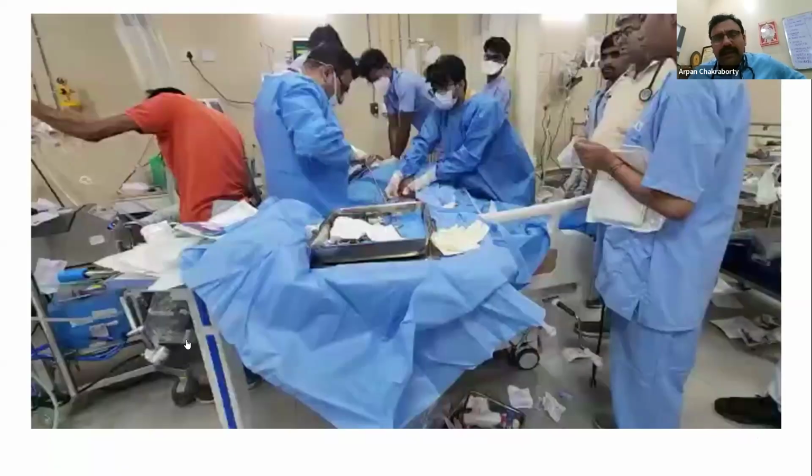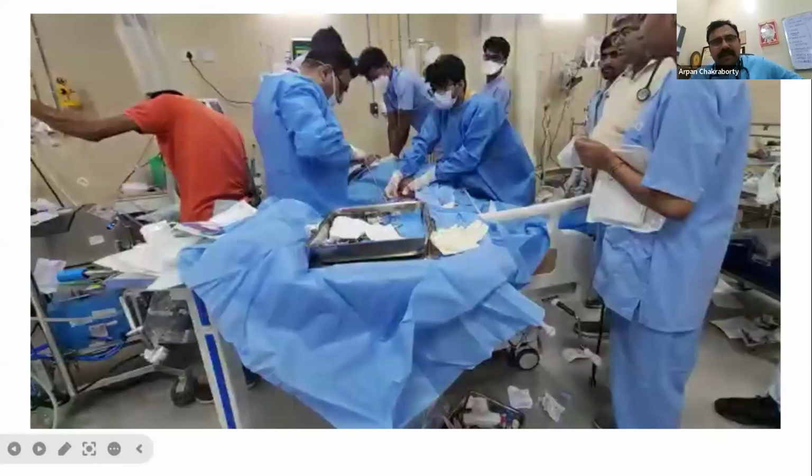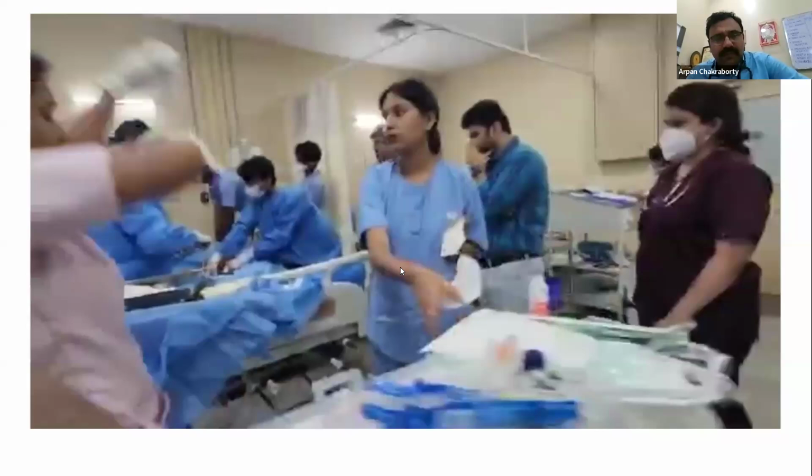And if you see the situation, usually it is like this. The patient is having ongoing CPR, and we are cannulating at that point of time. So this is the usual scenario of an ECPR situation. Look, continuous CPR is going on, and we are cannulating in the groin. The ECMO specialists are priming the circuit, and after the cannulation, it will be connected to the ECMO circuit.